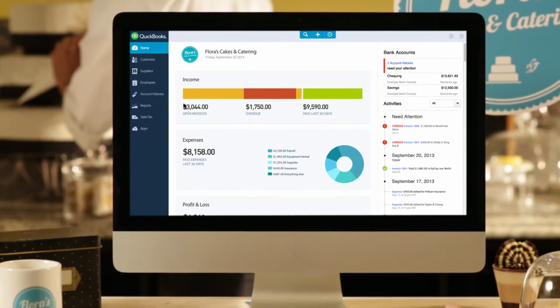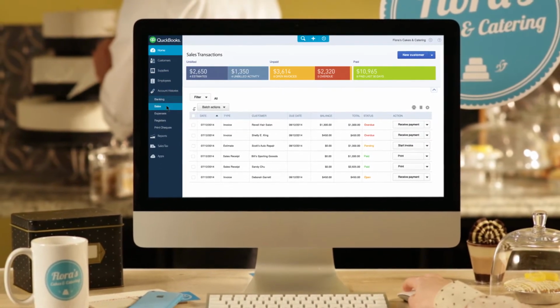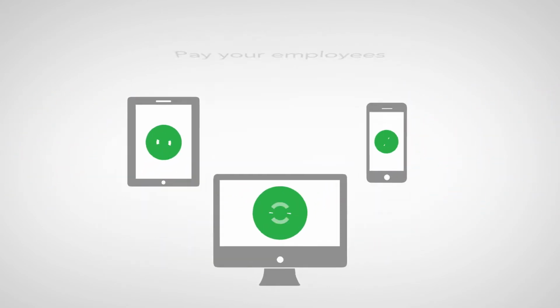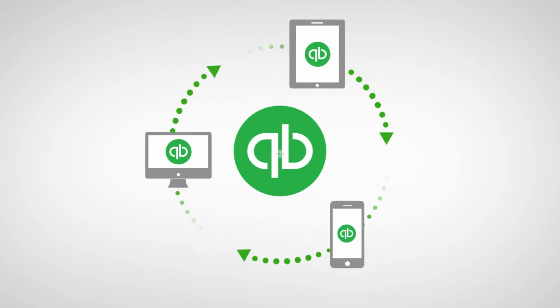Welcome to the next generation QuickBooks, the easiest way to run your entire business and get more done. Use QuickBooks everywhere you go to track your sales and expenses, and even pay your employees. Everything you do in QuickBooks is synced between your phone, tablet, and computer, so you're always up to date.